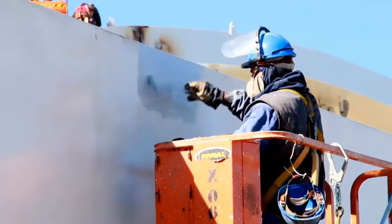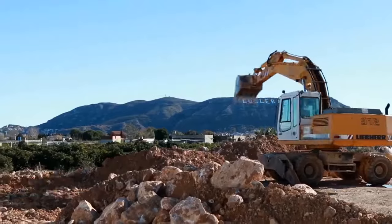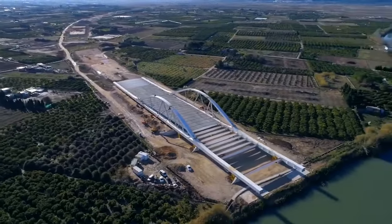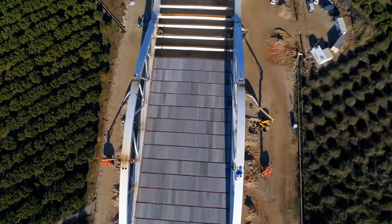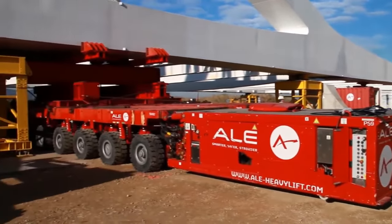The engineering brilliance underlying the Cullera-Favara variant bridge cannot be understated. The bridge is envisioned as a two-lane highway, complete with 2 lanes on each side, measuring 3.50 meters each. These generous lanes accommodate the demands of modern traffic while allowing for a comfortable driving experience. However, the project's foresight extends beyond the lanes themselves.